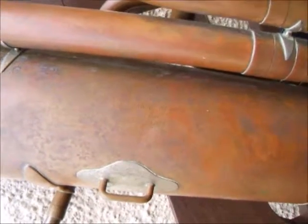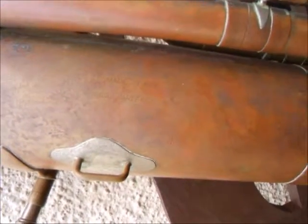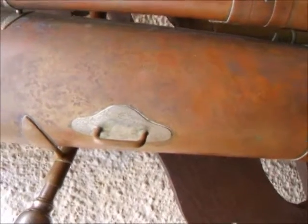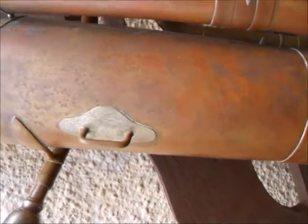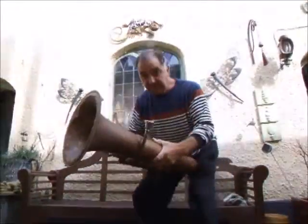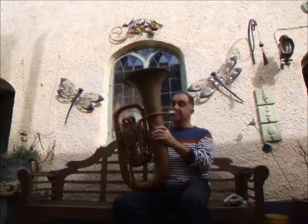It's got 71922, made in GDR for Rundle Carter and Co Limited. Not that I can play this thing, but get some sound out of it.